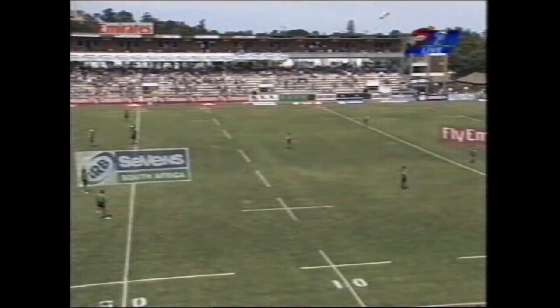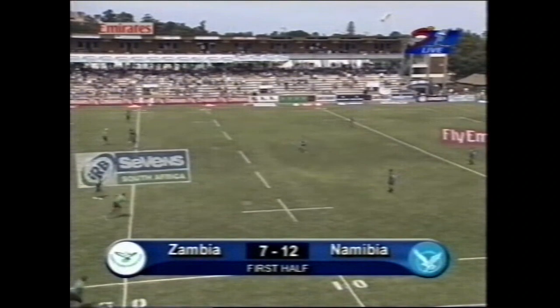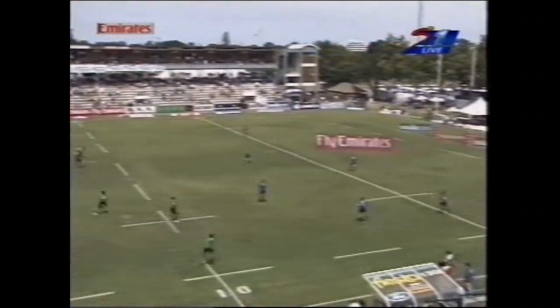Noble Sinkala with the conversion points. This man, he's a handful, isn't he? More than a handful, yet again. Here he had the man, he could use him as a decoy, cut back inside, then turn the defenders inside out. Kruger, despairing dive. And big Owen Busange. Half a dozen tries in Dubai, another half dozen today. Really has been an instrumental leader.